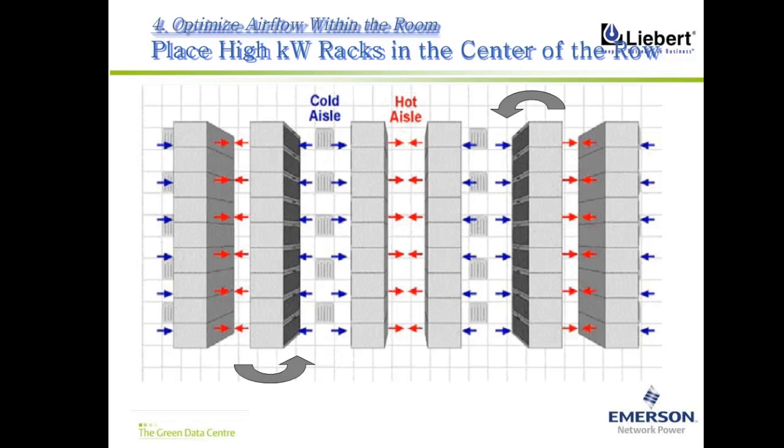If I am putting those units on either side of the room, the cool air is sucked initially by them, and the cycle of the air will not be complete. So it is wise to put the high density racks or high density equipment in the center of the room. If PAC is installed on either side of the room, or if PAC is installed on one side of the room, then your high density equipment should be on the extreme end of the room. So again, I am making my hot air cycle complete and avoiding the mixing of gases, making the system more efficient.